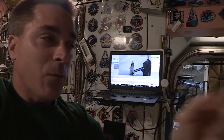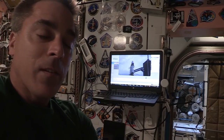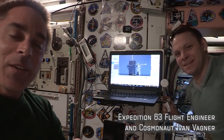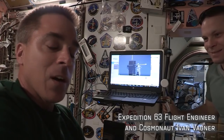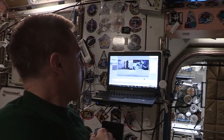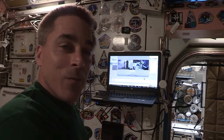We've got cameras going in multiple windows. Yvonne has a camera in there. I have a camera in there. We've got a camera in the wharf window. So there's Yvonne right now. He's setting up a camera, and we're trying to figure out the best angles to get pictures. 10 minutes to go, man.